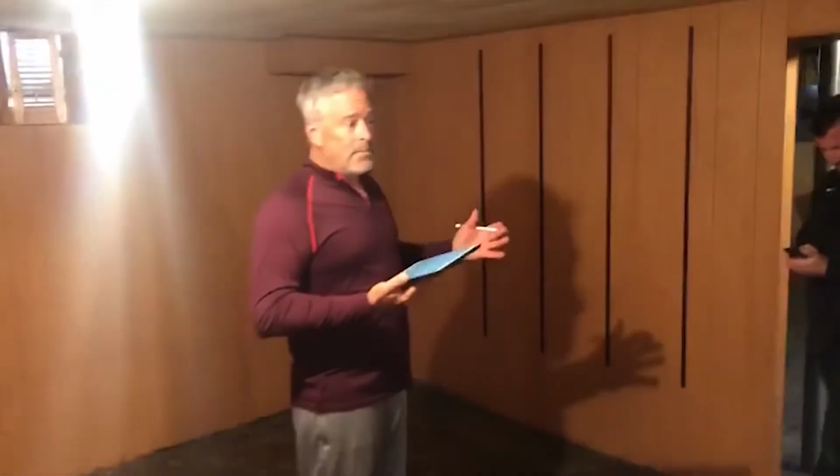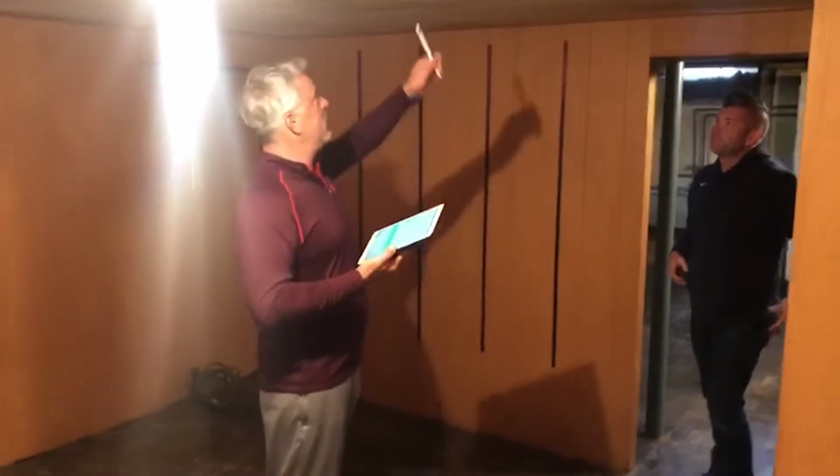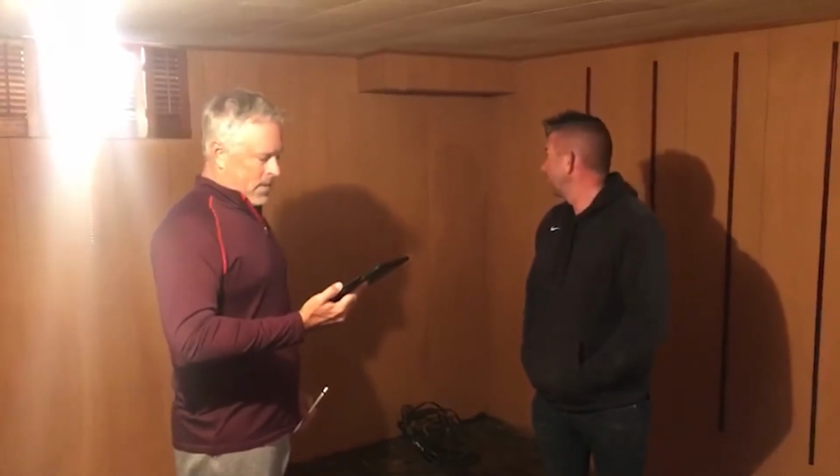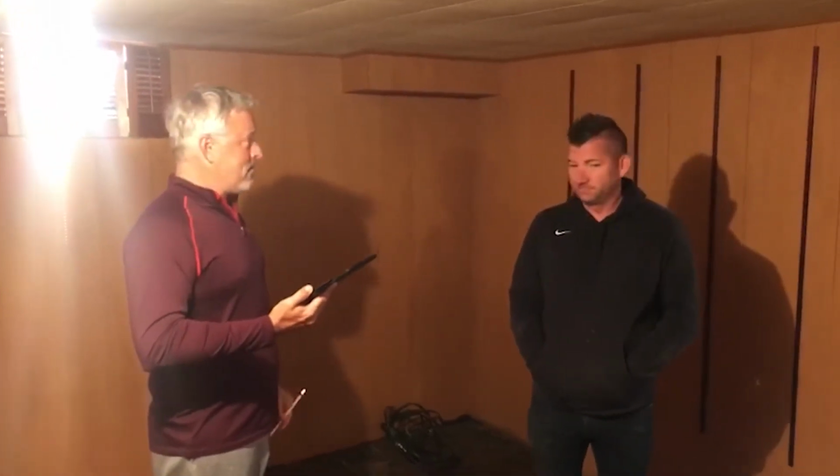Got the window back there. You could convert this into a bedroom, make an egress window, but as long as we're finishing the floors down here, we could even paint this paneling. With the new floors, what would you do here? It's in great shape. I'd leave it and paint it. Okay, same thing with the panels. Again, they're in great shape for the price point and what needs to be. Leave it, paint it. Okay, and I agree.